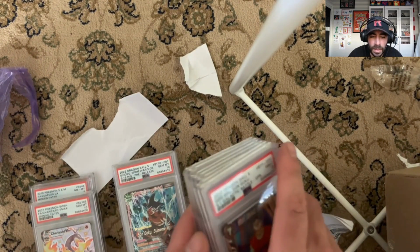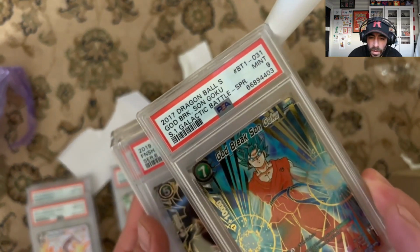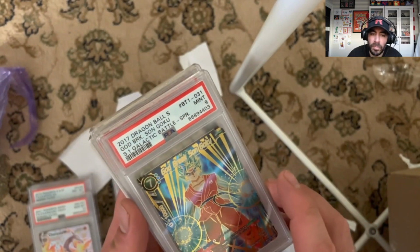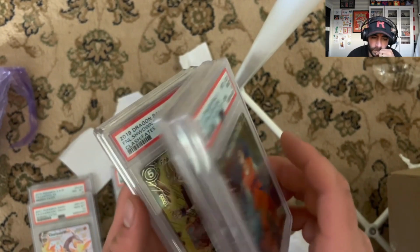Dragon Ball Super. Pretty good value too, I reckon. I reckon it's 2017, so it's the first special rare, I reckon. Going back a bit. Could be talking shit, and someone's like, no, it's not.